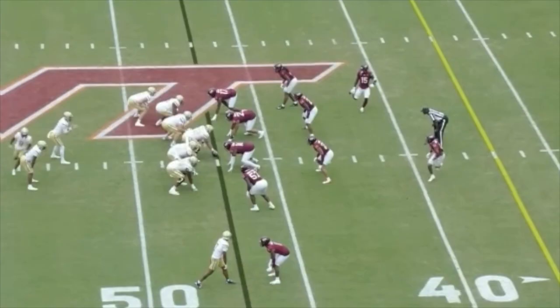Big mistake of DaCosta not picking up a nose tackle in this draft. I don't see Aeneas as a nose tackle at all. I see him as a classic 3-tech. It was said in a post-draft press conference they view him as a sub-rusher. I'd like to see him on the field more than that in rotation.